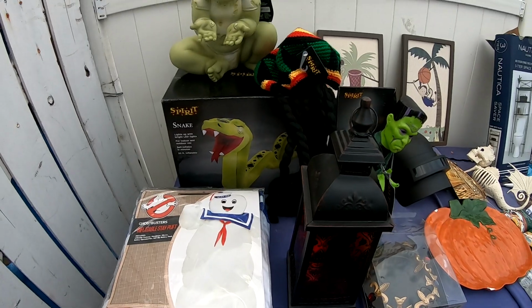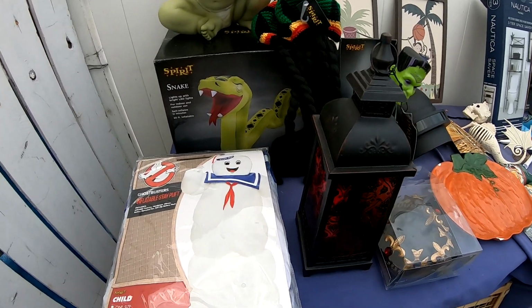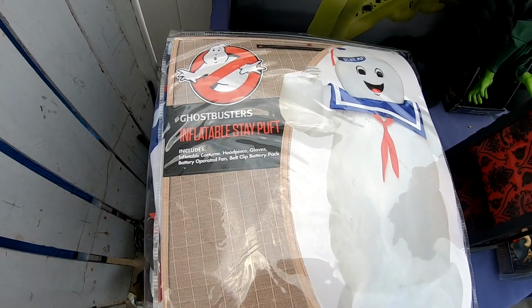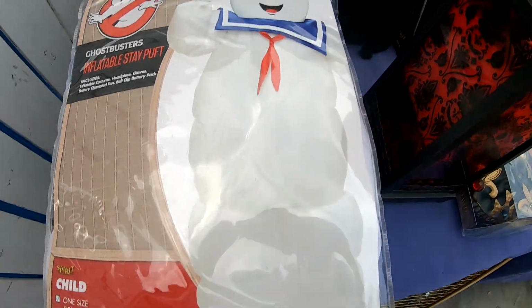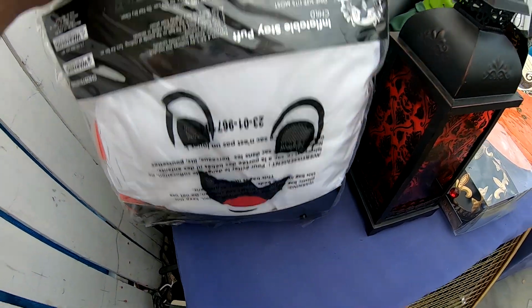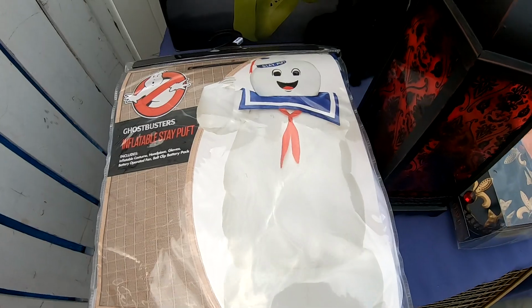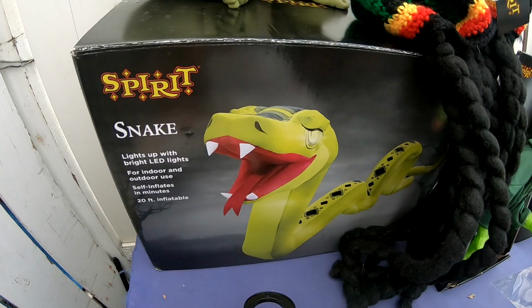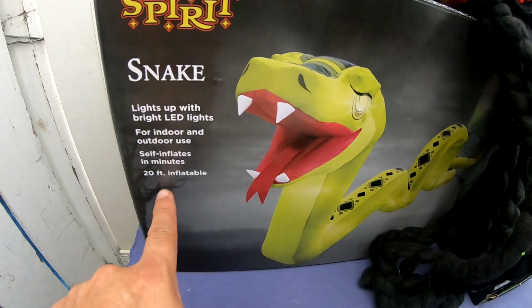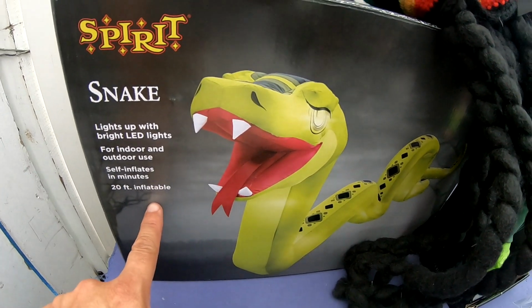Okay guys, let me share with you guys what I rescued today. We're gonna start with this Ghostbusters. That's an inflatable, you can see it, and everything is there and it's brand new, they didn't damage it. And here in this box we got this snake. It's huge, 20 feet inflatable.